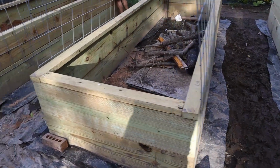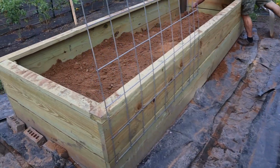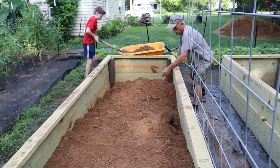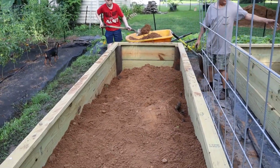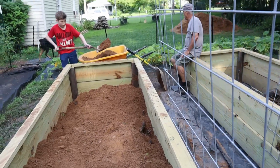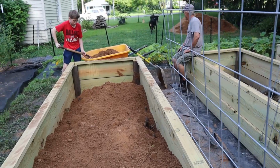Over here we had some firewood and stuff. We put it back there. This bed here has a lot of firewood in it. John and Rooster Jr. were filling it up with topsoil this morning before it gets hot, working a little bit and taking a little break. That's the only way you can get this stuff done nowadays, with this temperature.